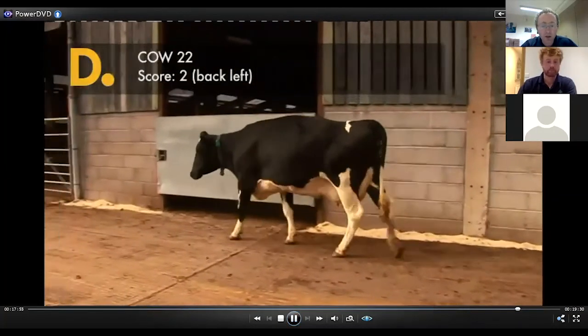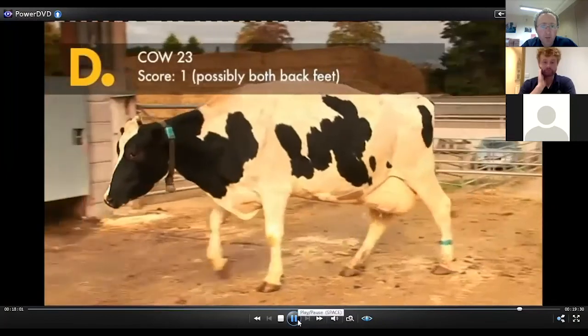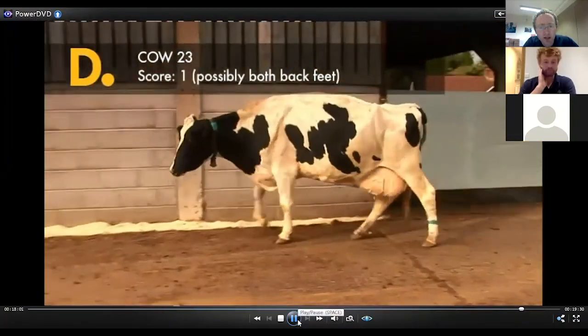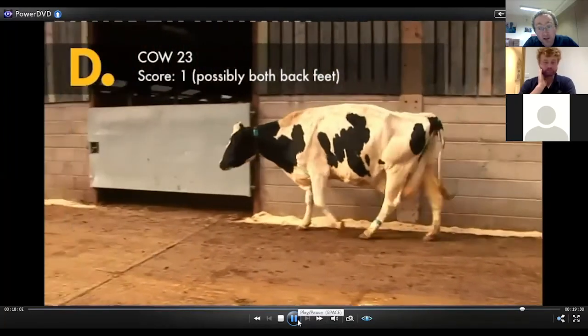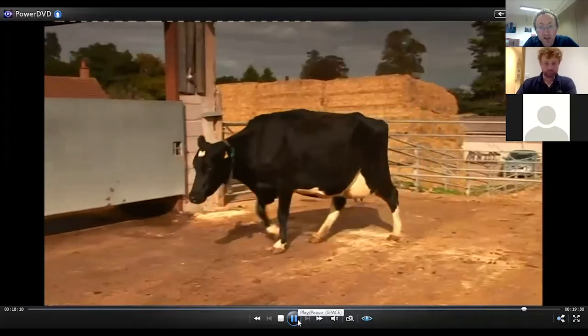So this is cow 2, lame in the back left. I think this is really difficult. This cow looks like she's got a little bit of arch in her back, and they're putting it down as a score 1, possibly on both back feet. I think personally that's really, really difficult.